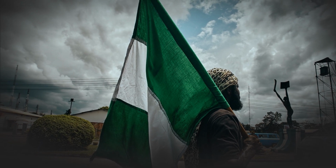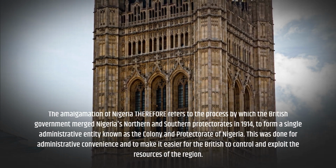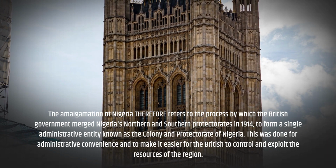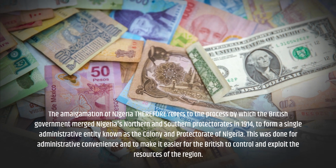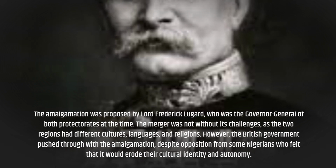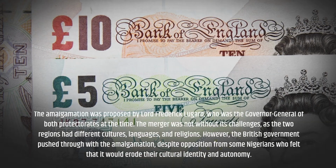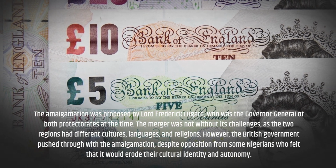The amalgamation of Nigeria, therefore, refers to the process by which the British government merged Nigeria's northern and southern protectorates in 1914 to form a single administrative entity known as the Colony and Protectorate of Nigeria. This was done for administrative convenience and to make it easier for the British to control and exploit the resources of the region. The amalgamation was proposed by Lord Frederick Lugard, who was the Governor General of both protectorates at the time. The merger was not without its challenges, as the two regions had different cultures, languages, and religions. However, the British government pushed through with the amalgamation, despite opposition from some Nigerians who felt that it would erode their cultural identity and autonomy.